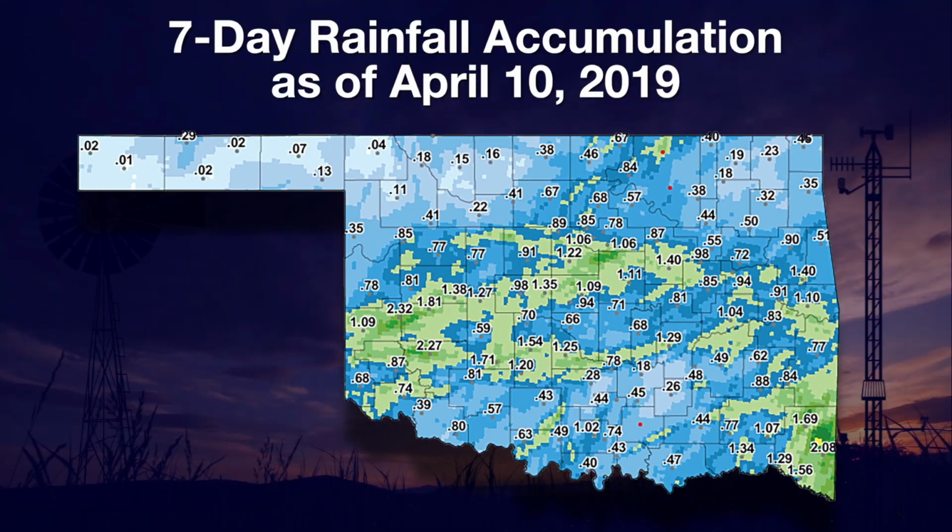Wes Lee with this week's Mesonet weather report. This past week, we saw a few showers make their way into the state. This 7-day rainfall map shows a nice 1-inch plus band through central Oklahoma and into the far southeast. In the driest part of the state, Hollis, Altus, and Mangum each received about 3/4 of an inch.